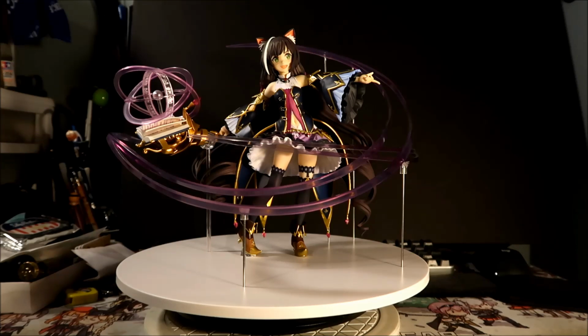The figure itself is beautiful. It really does Karyl justice, except the accessories. Everything but the figure is good. So the first thing you'll notice is the base. This is the biggest base I've ever had, man. It is ridiculously big. It doesn't need to be that big. Really, I think it's only big because of the special effects thing.